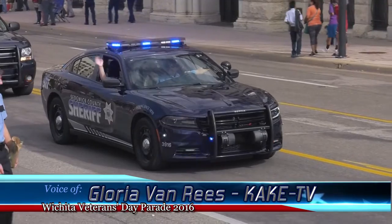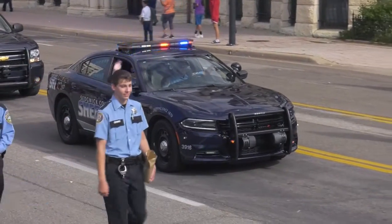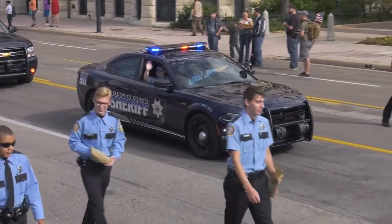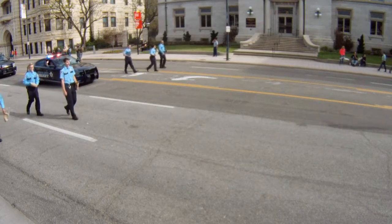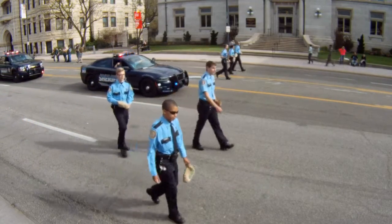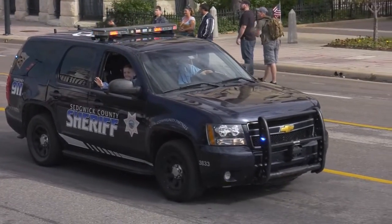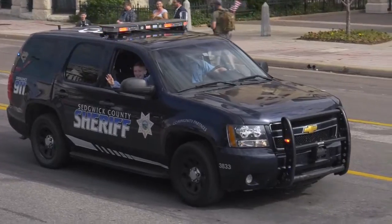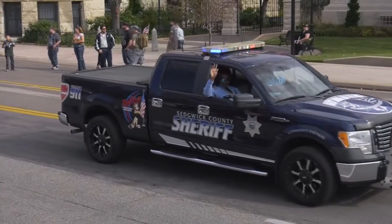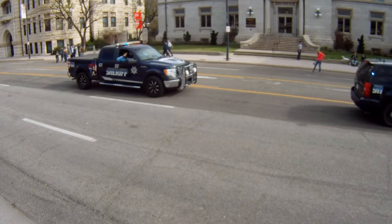And we have the Sedgwick County Sheriff's Department. Ladies and gentlemen, thank you for your service and all you do for this community. I know you guys spend a lot of time away from your families putting up with people you shouldn't have to. I don't think you're actually in the Sheriff's Department. I think you're a little young. They also have members of the Officer Cadet Unit here walking alongside their vehicles.